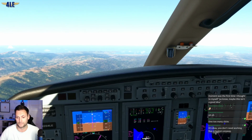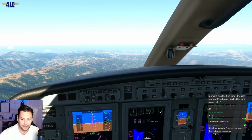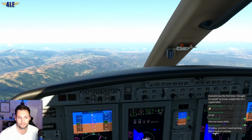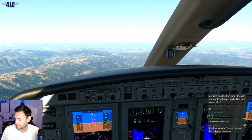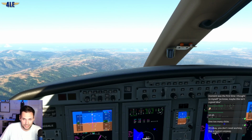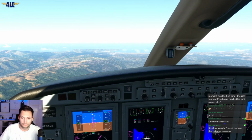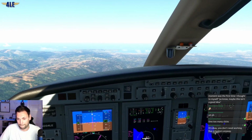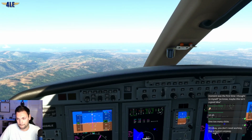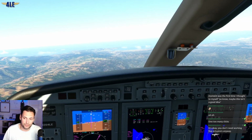.com 204, contact Monterey Tower, 118.4. Monterey Tower, .com 204. Monterey Tower, .com 204, 6,000, information Delta, full stop on the visual. .com 204, Monterey Tower, wind 180 at 5, runway 28 left. Autopilot. Cleared to land 28 left, .com 204.